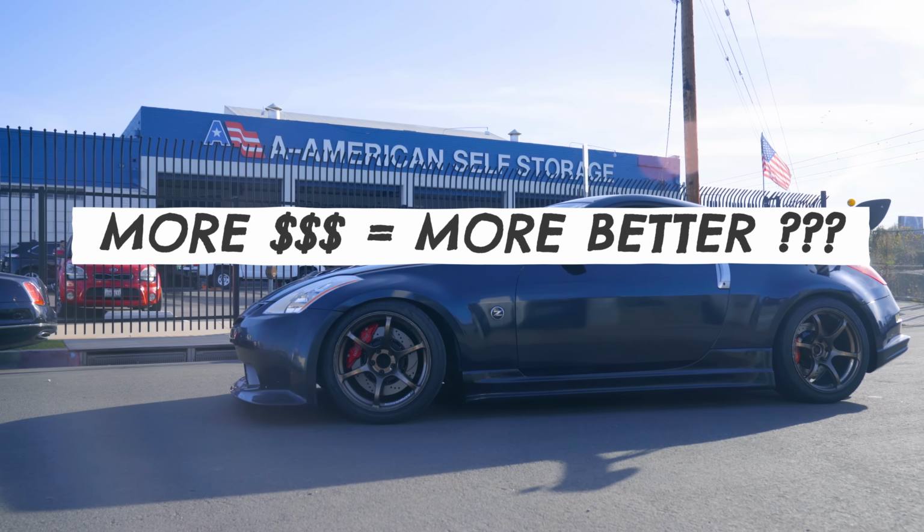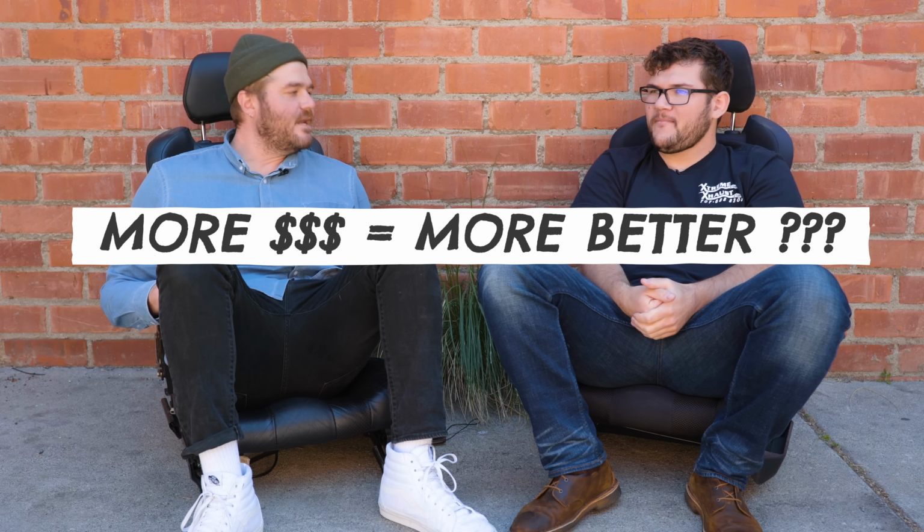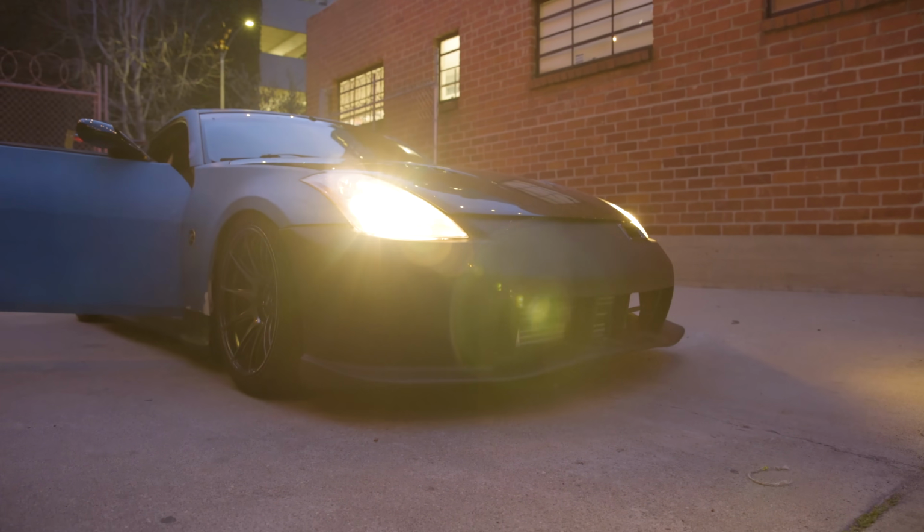So, does more expensive mean more better? Yeah. Yes, absolutely. It was a lot of work to get the body kit on and still not great at all. I think it looks really cool, but like, man, it was a pain. The main difference is ease of install.